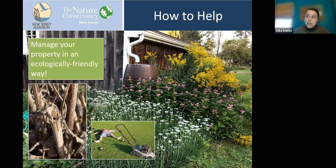In other words, it's okay to start small. Either way, whether you're installing a large pollinator garden or making a small change to your existing yard, you'll be making a big difference to pollinators.